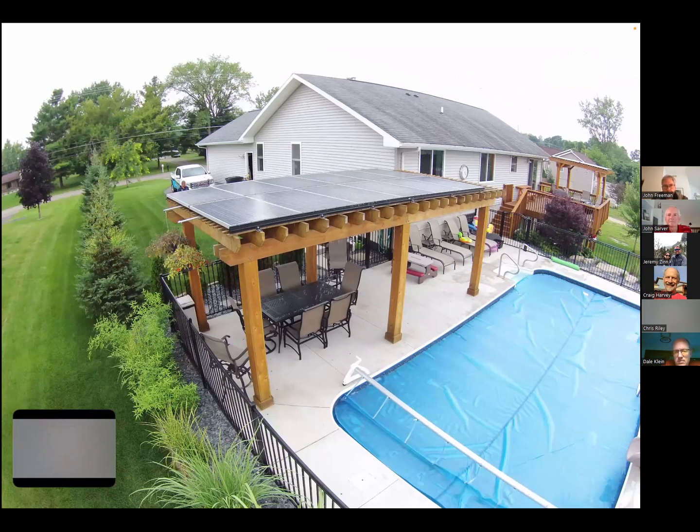And years later, I talked to my pool guy about 2 years ago, and he says, all my new pools now have heat pumps. I finally convinced him that it made a lot more sense. So, yeah, it's been awesome. The pool is completely powered by the sun.